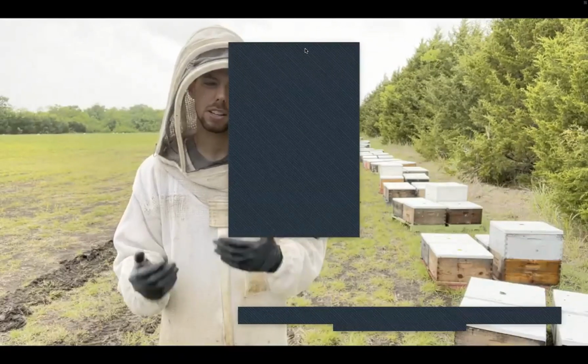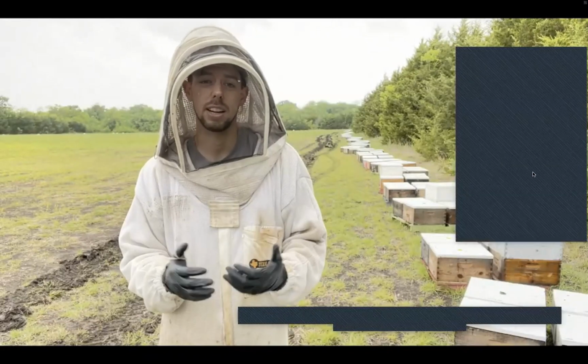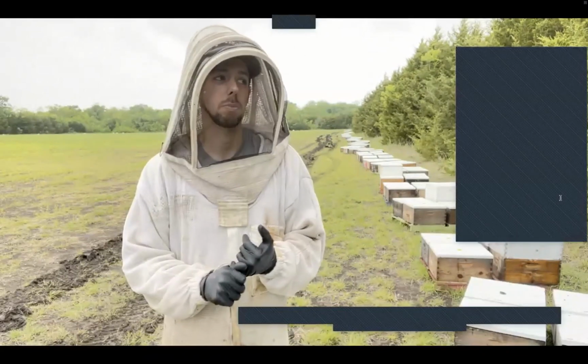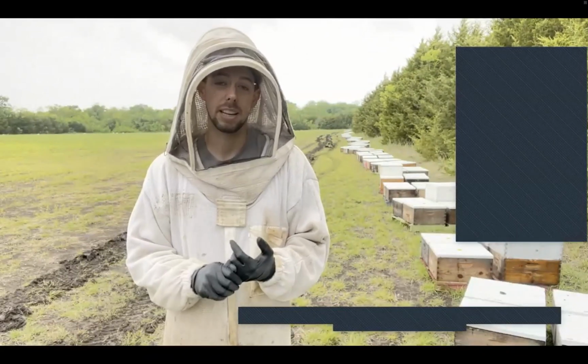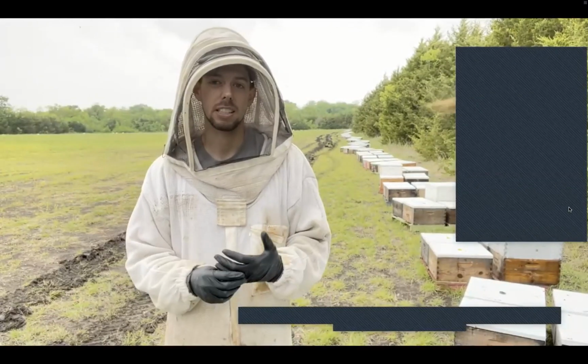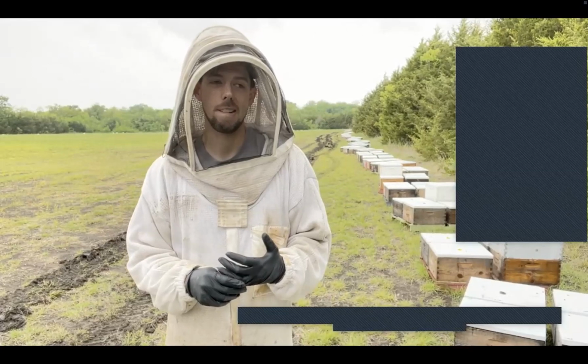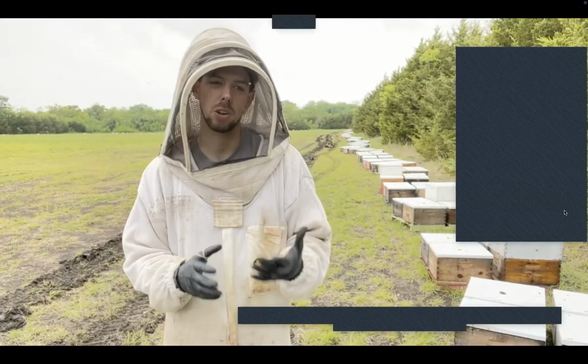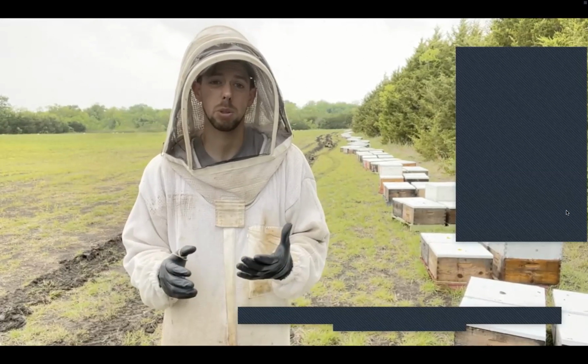Some areas it's just now getting started. In North Texas where I live, we're just now seeing the Scabiosa starting to bloom, and the Indian Blanket are starting to bloom. So that's kind of our major triggers. In Southeast Texas, the Tallow really isn't starting yet. It's going to start within the next week to 10 days in most areas.